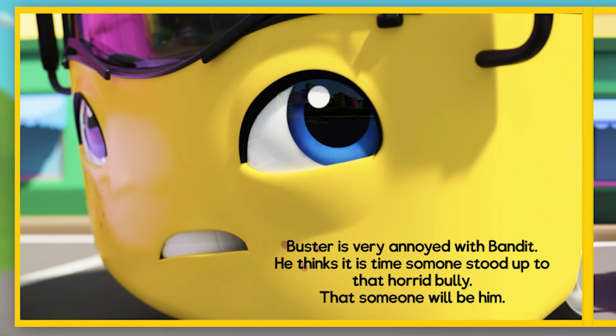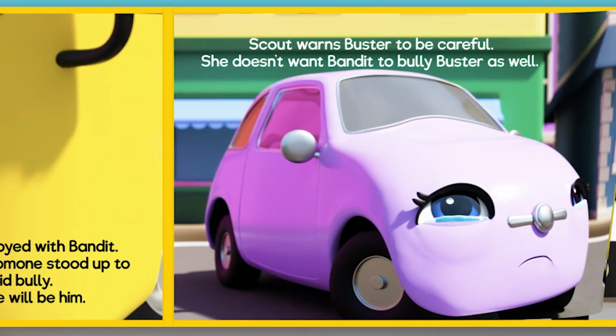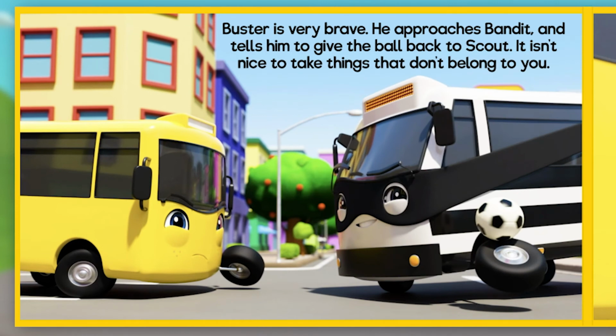Buster is very annoyed with Bandit. He thinks it's time that someone stood up to that horrid bully. That someone will be him. Scout warns Buster to be careful. She doesn't want Bandit to bully Buster as well. Buster is very brave. He approaches Bandit and tells him to give the ball back to Scout. It isn't nice to take things that don't belong to you.